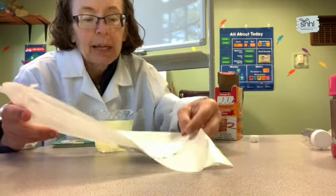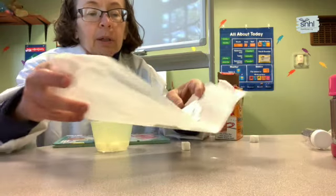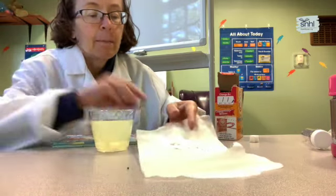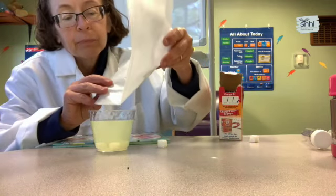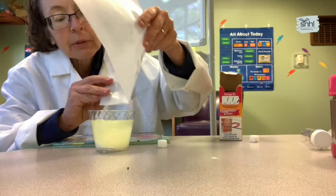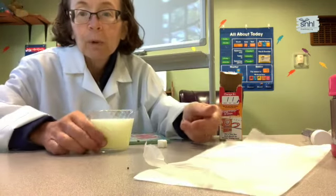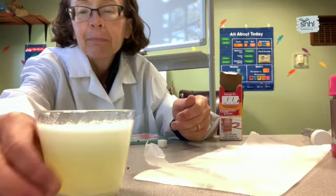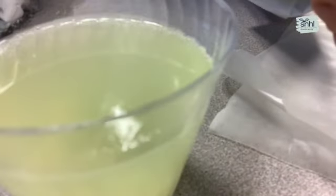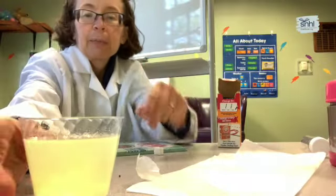So let's try adding some of the plain baking soda. Turn it around this way so you guys can see, and see if that makes a difference. Oh, now we're getting a lot of fizzing. Can you hear that? Can you see it? So it is again the baking soda there. It's stopped fizzing now. But it was a lot of fizz when we first dumped it in.